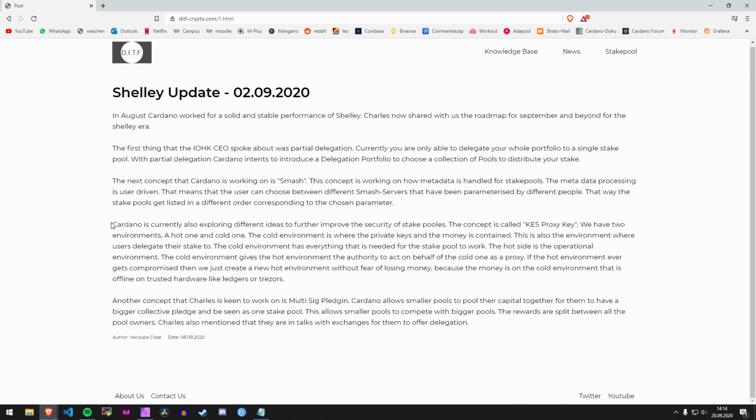So the next concept is Cardano is trying to improve security. I'm trying to break it down as simple as possible. They are trying to separate the stake pool security into two sections. You have a hot section and a cold section. On the cold section, you have all the keys and all the organizational data, and the hot section is just a proxy that represents your stake pool. But it is not actually your stake pool, it's just a representation. So if your representation gets compromised, you do not need to worry about losing your money or anything, because all the money is in the cold section. That's pretty much it. You can just read the article and it should be clearer.